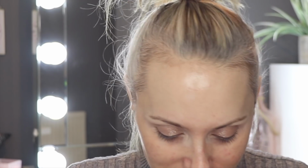I'm going to go into that shade with just a little fluffy brush, a little bit on the end of a fluffy brush. Just tap off the excess because this is pigmented, and I'm just going to add the tiniest bit just on that outer corner.